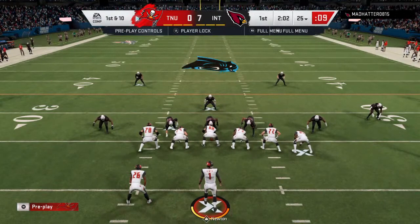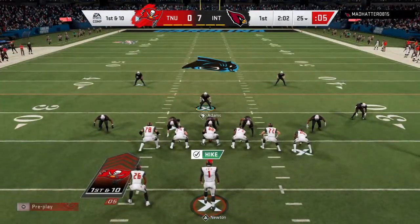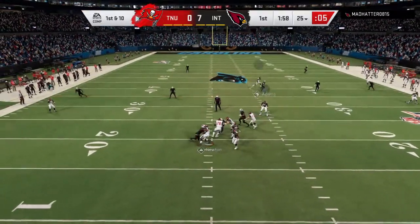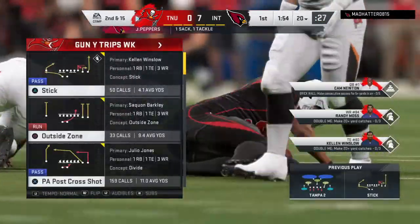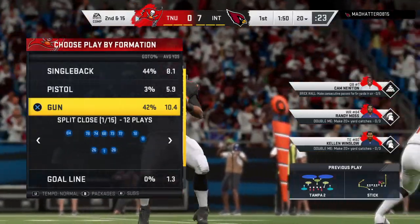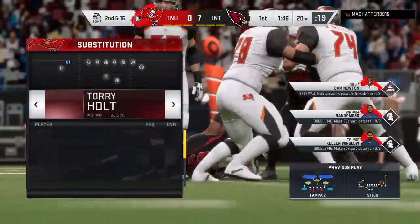That's it. 180. Great. Let's get off the field. Newton on first down, and they get to Newton and take him down for the sack. Julius Peppers, yes, he still has it. Give him the sack. It may be cliche, but it is something that holds up over time, doesn't it?